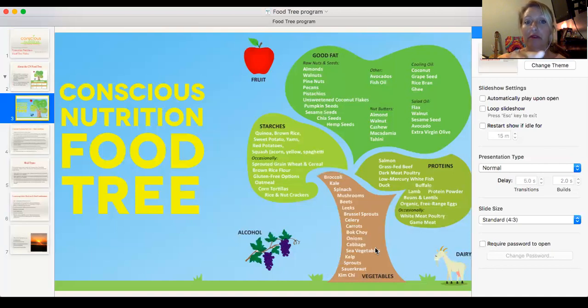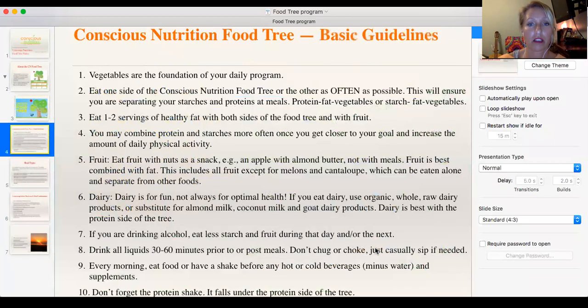So yeah, the whole tree. And then fruit and fat is a snack. Dairy goes best with the protein side of the tree. And then here I have some more basic guidelines. Vegetables are the foundation of your program. Eat one side of the tree or the other as often as possible. This will ensure you're separating your starches and proteins at meals. Protein, fat, veggies; starch, fat, veggies.